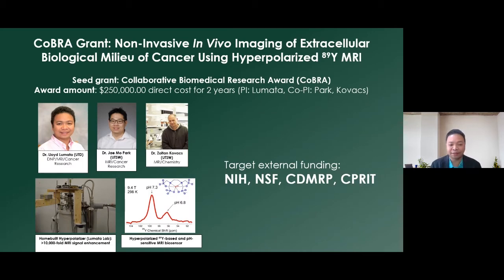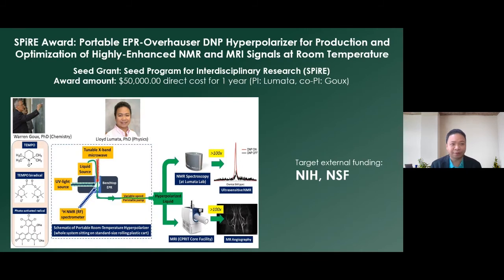This type of grant is, I think, a 2-year grant, and it has been very helpful so far. We have so many offshoots of data, even data that were a little bit remote from what we intended. So it is very helpful to get preliminary data for this type of grant.